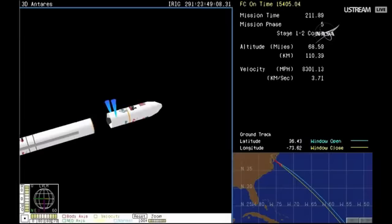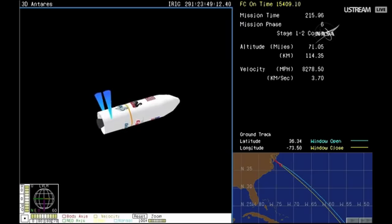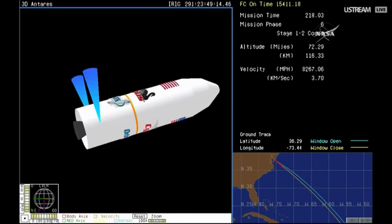Hearing there that everything is continuing as planned. The main engine cut off right on time, and the first stage separated from the rest of the Antares rocket. Coming up next at the 4 minute and 9 second mark, we'll have a fairing separation. The fairing protects Cygnus through the early part of launch as it's flying through the denser part of the Earth's atmosphere.